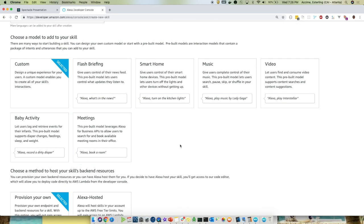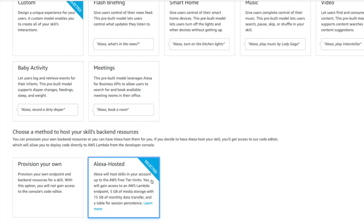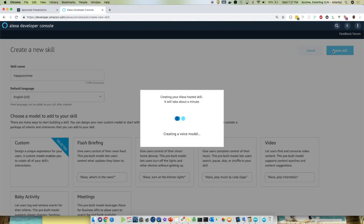They have different types that you can build, such as fast breathing, smart home. This is your chance to build skills that are more specific to smart home devices. And you can see the big majority of skills that you can do here. But the one I'm going to select, which is the most recommended one, is the Alexa hosted one. The Alexa hosted one is the one that will allow you to connect with Amazon Lambda endpoints, which makes the whole process so much easier to integrate instead of having your own server. So we'll use that for demo purposes. Once I select that, I go back up and hit the create skill button. Super simple. Anybody can do that. So this is gonna take a second.